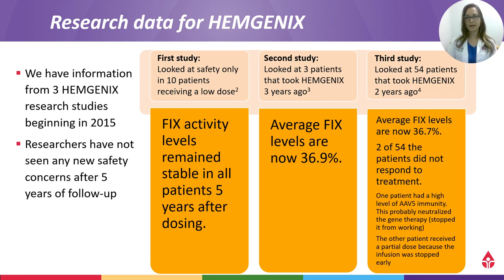The other patient had a very high level of AAV5 immunity. That means when we checked their blood levels for AAV5 antibodies, we saw that they had a very high level of immunity. So there's a really strong chance that that high level of AAV5 immunity, all these antibodies, neutralized the HEMGENIX and made it so that it does not work. That's why we want to check to see how high your immunity level is, to make sure that the product's going to work for you.